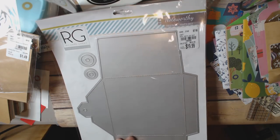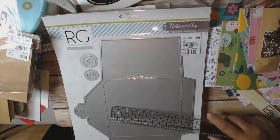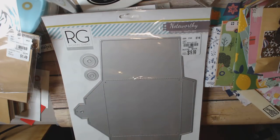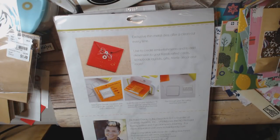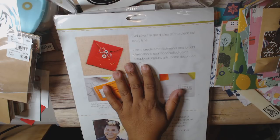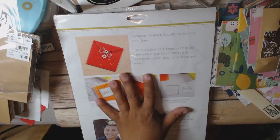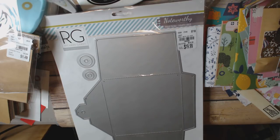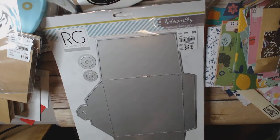And so this is the Noteworthy Mail Note. And it's a very, very good size. I'm sure it probably tells me somewhere on here, but it looks like this is 5 1/4 by 5 1/4. That's a really good size, and it makes this mail note, which I think is super cool. Not that I couldn't make it with my envelope punch. I probably could make it, but sometimes when you use the envelope punch, it's not real clean. I don't know how to explain it, but I think it's cool. And it comes with these little dies too to make the little loops to hook it on there. So I like that. I think it's cool.